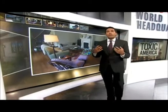Furniture, carpet, drapes, a lot of the products we buy give off this smell. It may be known as that sort of new smell, but it's called off-gassing. And what you're smelling could be formaldehyde or other volatile organic compounds. They're linked to asthma, kidney and central nervous system damage, and sometimes cancer.